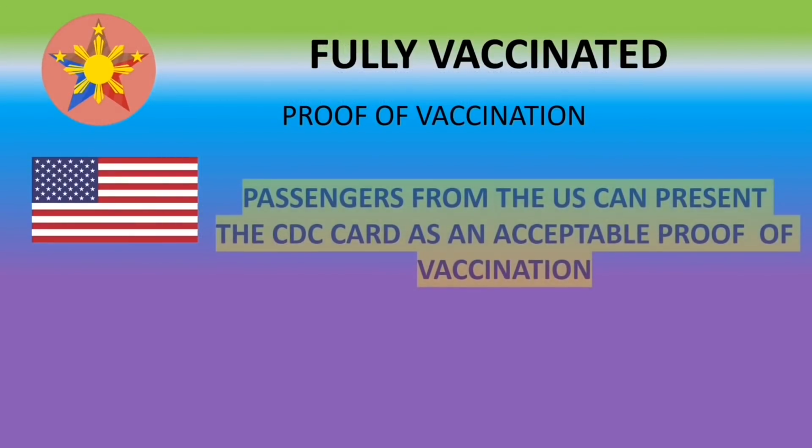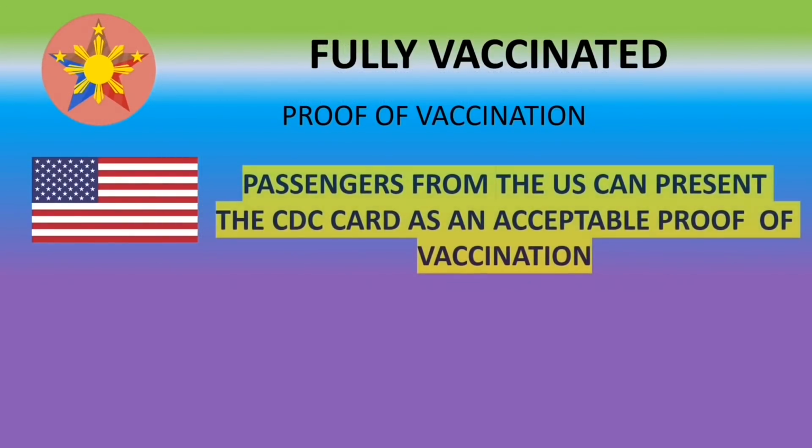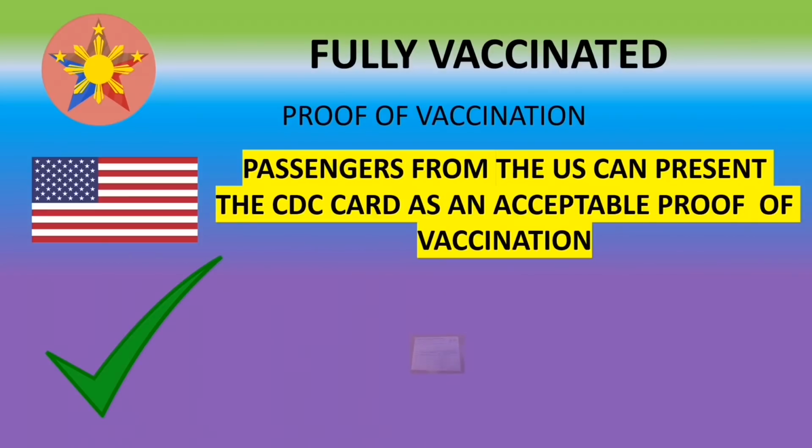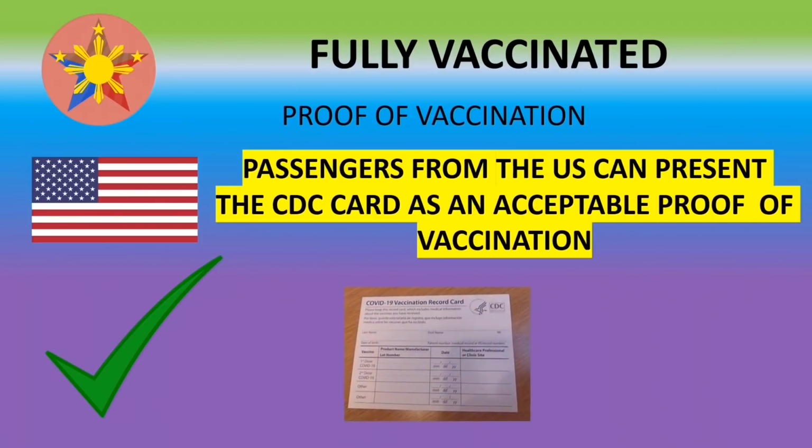Also, passengers from the US can present the CDC card as a stand-alone proof of vaccination, and it is acceptable under the third option.